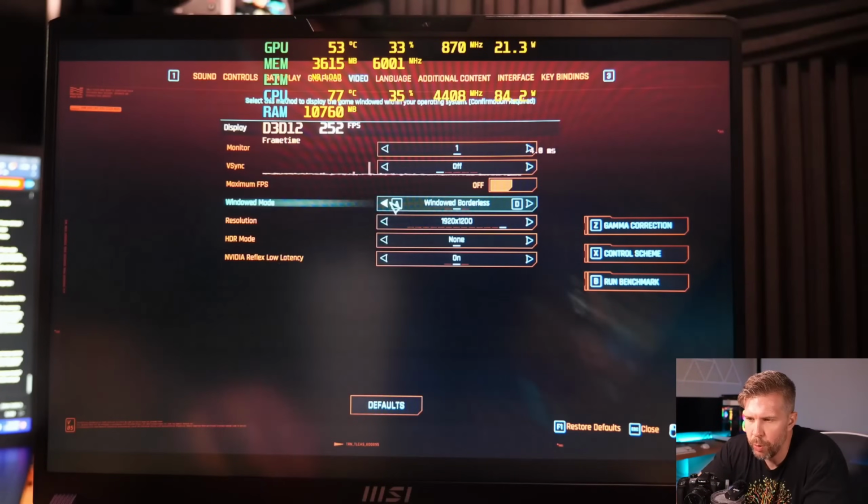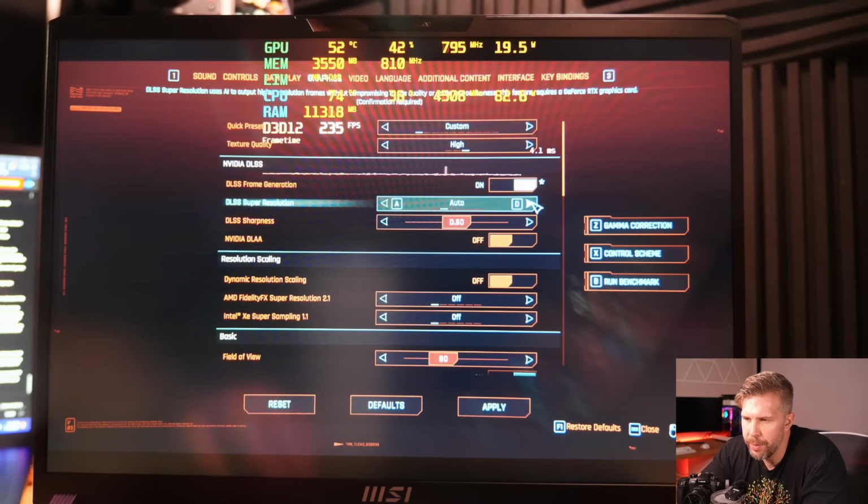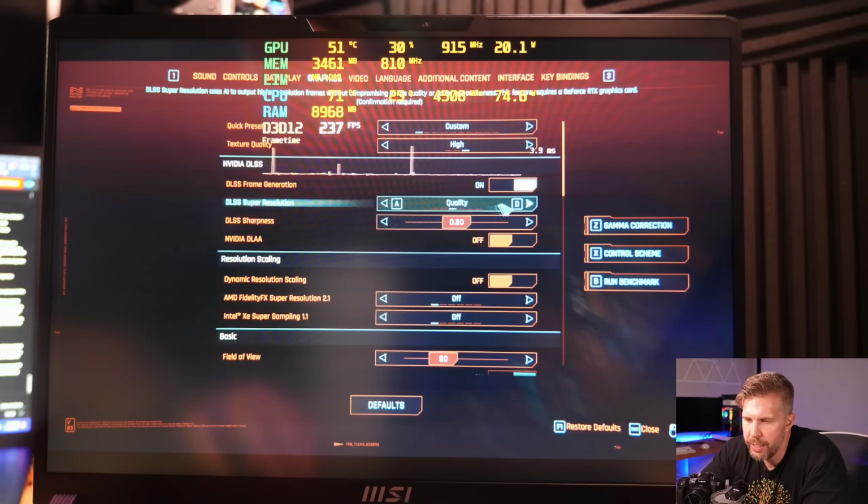Okay, so 1920 by 1200. Ray tracing on ultra, texture quality on high. Frame generation is going to be enabled. We're going to go to quality for DLSS.